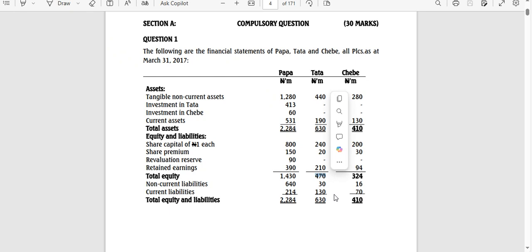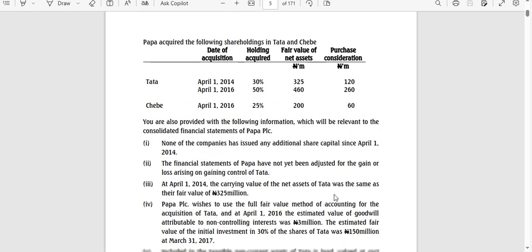Am I right? Yes, sir. Now, before we get to that, some things are always not changing in the financial statement, of which this statement also says it, that none of the companies has issued any additional share capital since April 2014.